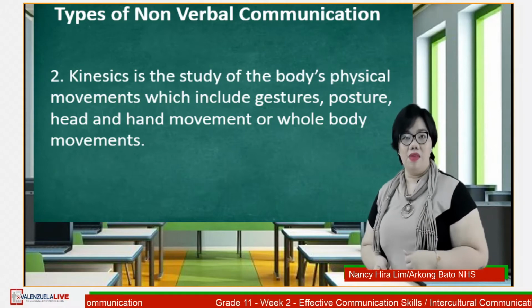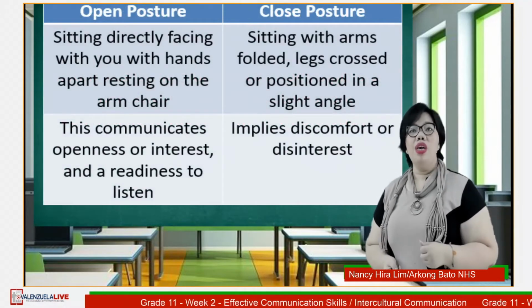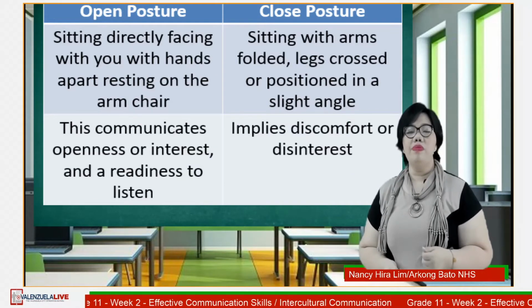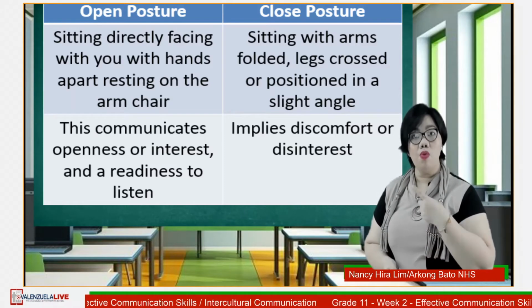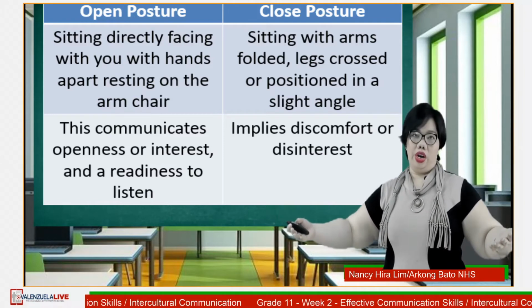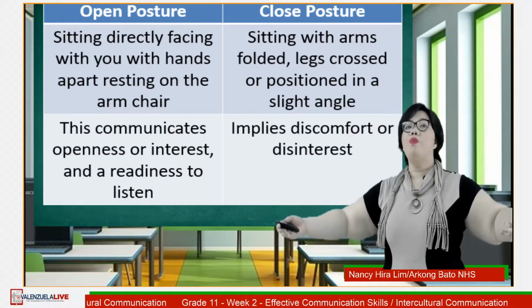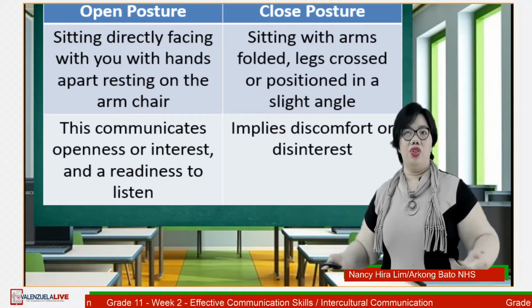Let's try to see some examples. In terms of posture, we have what we call open and closed posture. Try to imagine this situation. A person sitting directly facing you with hands apart resting on the armchair. This kind of sitting position communicates what? Openness or interest, and even confidence, and a readiness to listen.